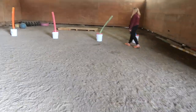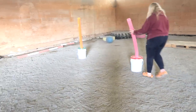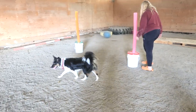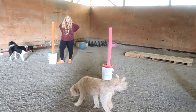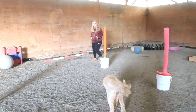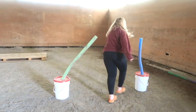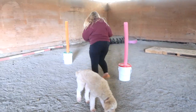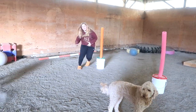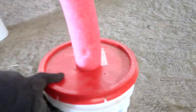Honestly, I'm already tired from cleaning the barn. All right, so we need more buckets. We wanted pylons, but we couldn't get them. We need more buckets, at least one more. They go across from each other, Sophie. Anyway, I like weaving them. That's fun. And you push it over on the way, and then you pull it back. So what I wanted to do was put them like this.